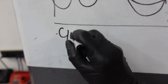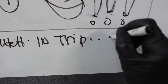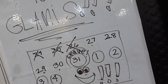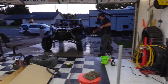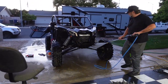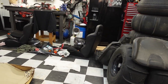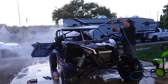We got to do the clutch in the Can-Am. And guess what? Yeah, you heard me. No razor. More on that later. But look, we are prepping. This is part of it. Got to get all the dirt off from the desert so we can go hit the sand. Can't show up looking dirty. You ready for this? Yeah. We got some new seats going on. That's helping to keep us happy because we're sad. So I'm going to put this down and we'll come back.